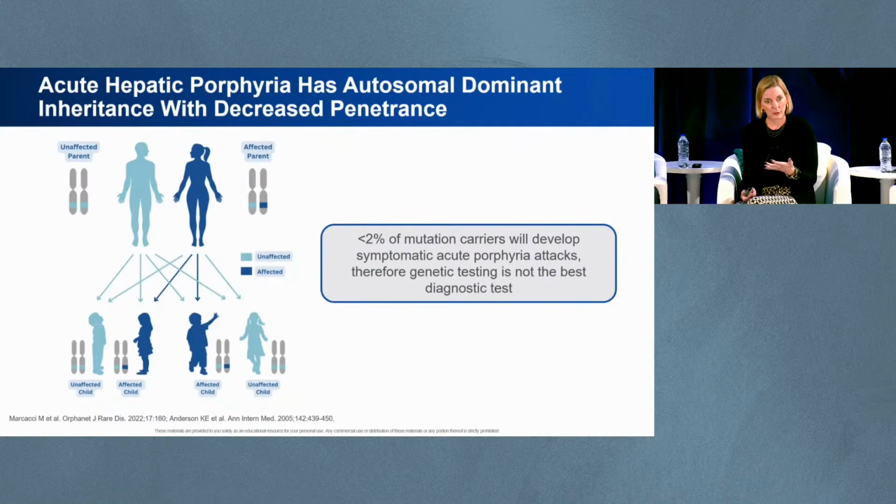Talking about the inheritance a little bit more, and here we're going back to also talking about ALAD deficiency porphyria. The most common types, AIP, VP, and HCP, have autosomal dominant inheritance, meaning the mutations are passed from a parent to a child. However, we have to keep in mind that acute hepatic porphyria has decreased penetrance. And that means that not every individual who carries a disease-causing mutation in one of the AHP genes will in fact develop the condition.